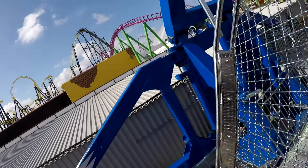So the supports have been painted brown. The track has got a bit of a yellow tint to it with purple in the middle. It soon gets moving, this thing does. It doesn't mess about. Station fly through.